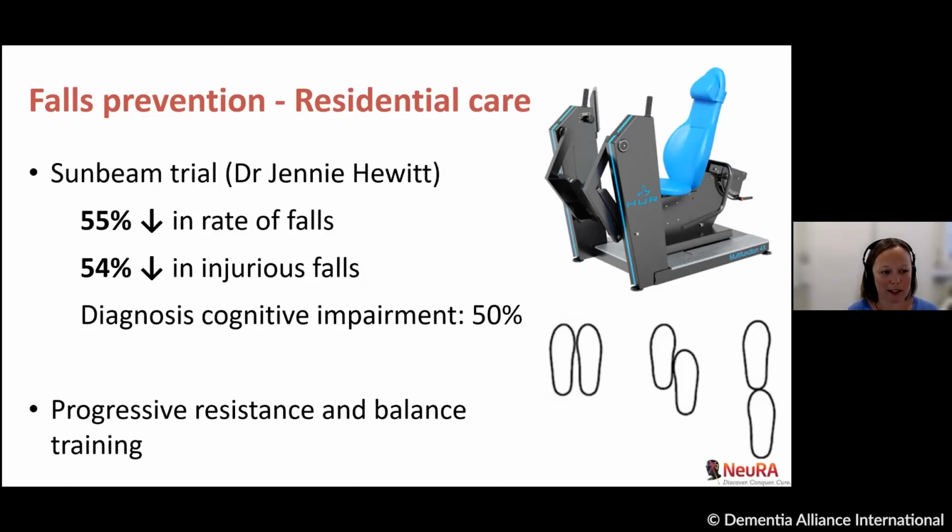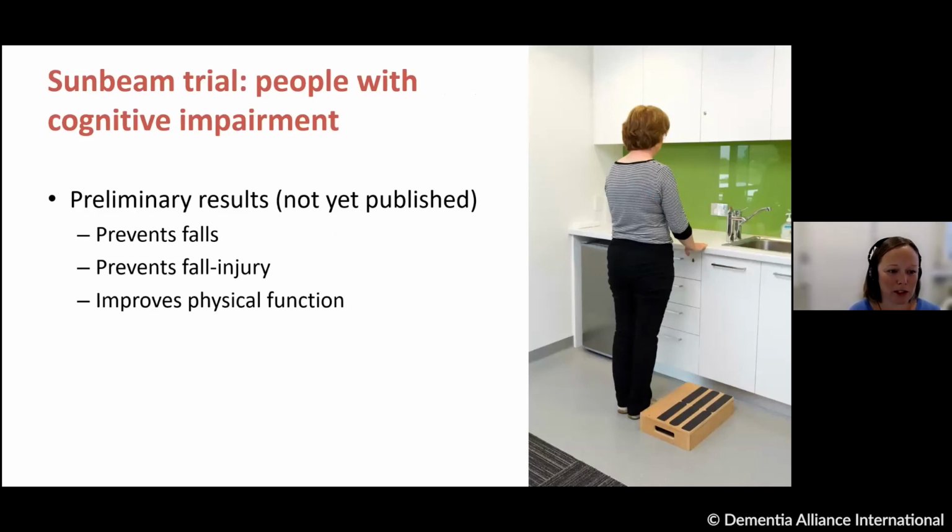And then for the second 6 months of the trial, it was 2 times 30-minute sessions, and they were supervised by care staff at the residential care facility. And the study showed that there was a great reduction in falls as well as fall-related injuries. And about 50% of that sample had cognitive impairment. So listening to Jenny, I was like, Jenny, what about looking at people with cognitive impairment within your sample? Because I wanted to see whether in that subgroup there was a reduction in falls.